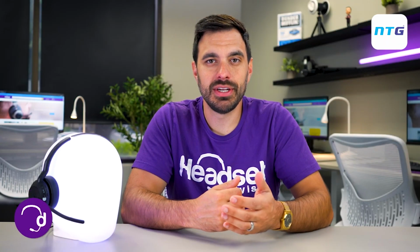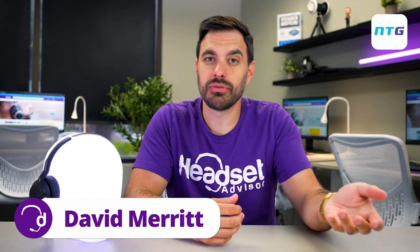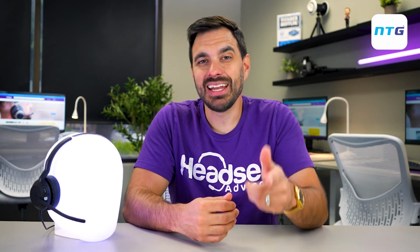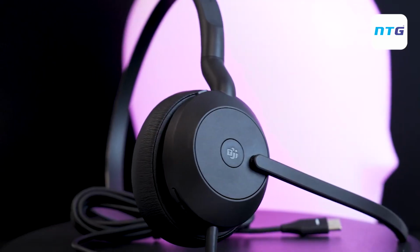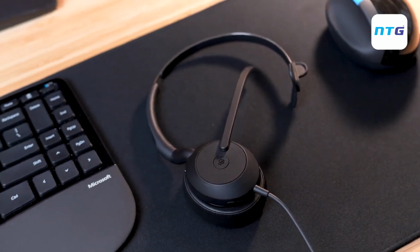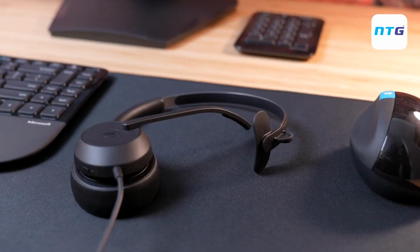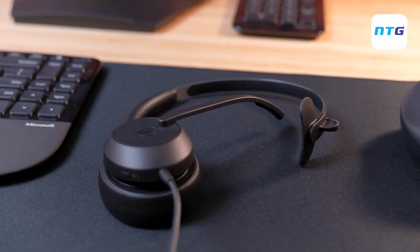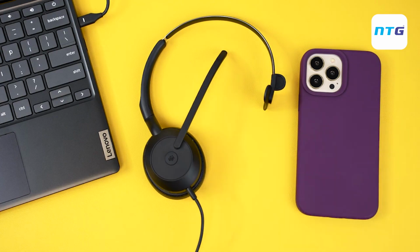Hey everyone, Dave here. So active noise cancellation is extremely rare for a wired headset, and it's even more rare for a single speaker headset in general. The brand new Jabra Evolve2 50 has active noise cancellation on the single speaker option and the dual speaker option, and on top of that, it has Bluetooth built into it so you can use the headset on your computer and also pair it up to a smartphone, which is pretty sweet.